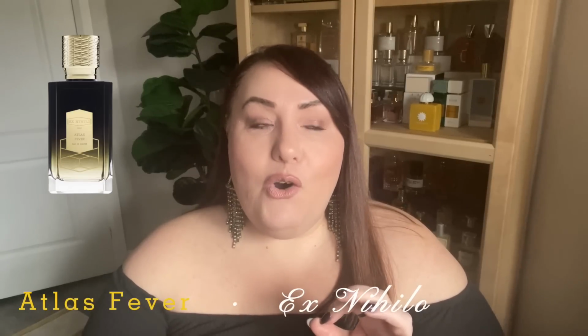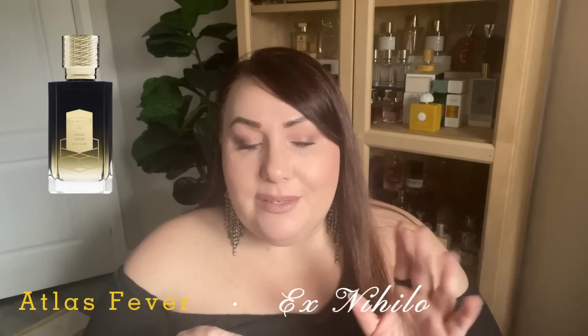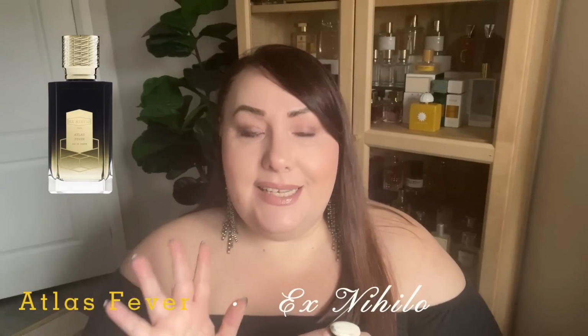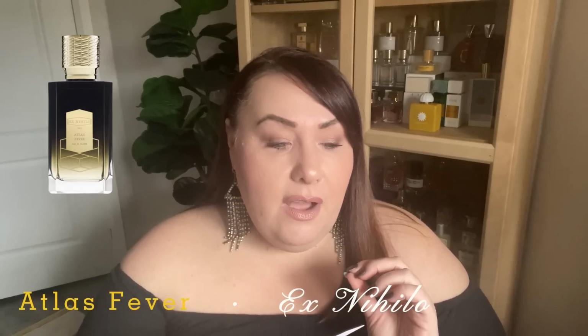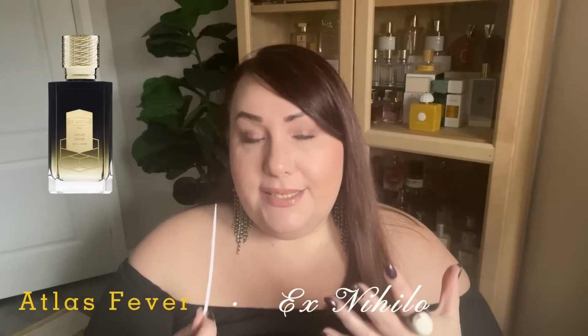Okay, we are down to the last scent, and that is Atlas Fever from Ex Nihilo. Now, I've been curious about this one for a while, and I almost blind bought it around holiday time, when there were some sales going on. And because Ex Nihilo fragrances are quite expensive, I hesitated and didn't, and I wanted to test it first. So let's start with the notes. We have incense, red berries, narcissus, vanilla, tonka bean, oak, gaiac wood, sandalwood, and cedar.